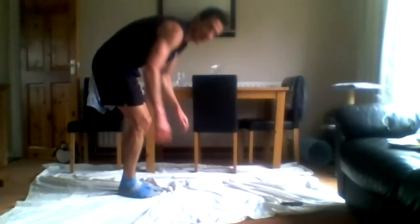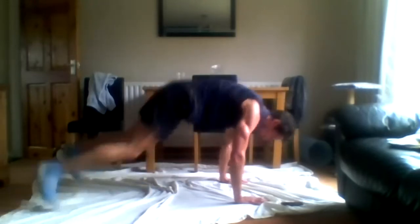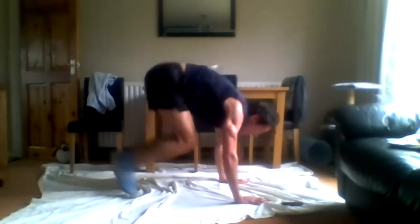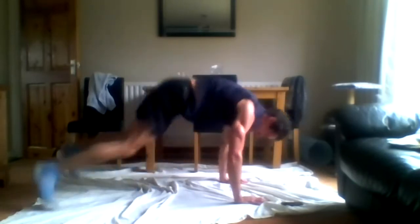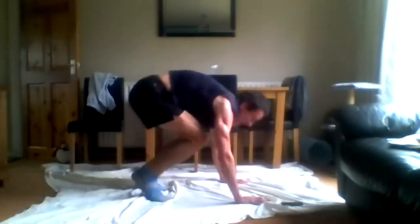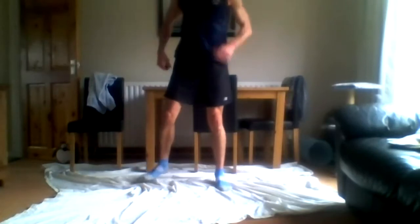5 seconds, squat thrust again. 3, 2, 1, let's go. Ten seconds to go. Five seconds. Rest. Okay, squats and boxing again. 5 seconds.